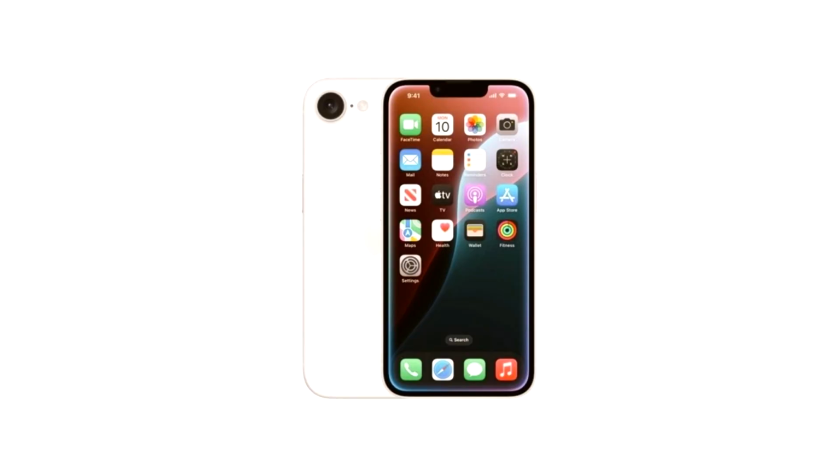iPhone SE 4 release time frame hinted by Apple supplier, as mass production of the front camera module is set to begin next month. Apple's iPhone SE 4 is shaping up to be a decent device compared to the latest flagships, based on prior reports from various sources.